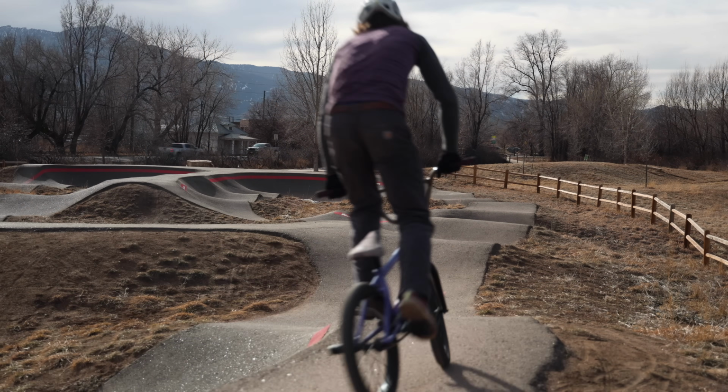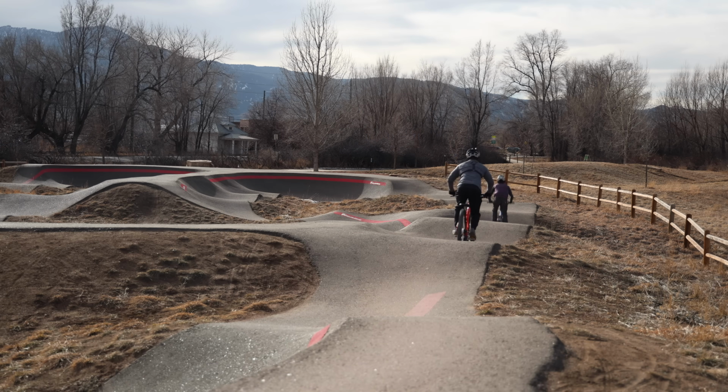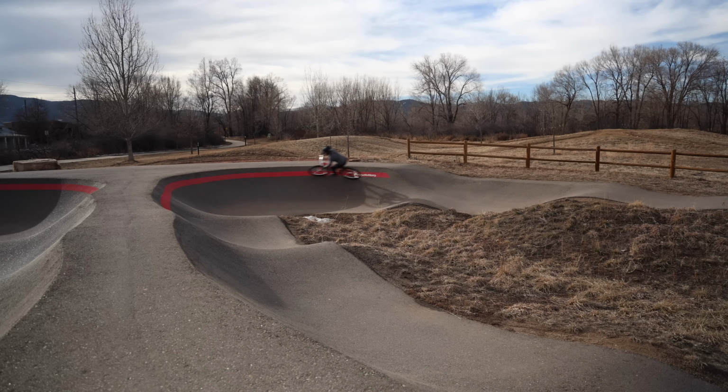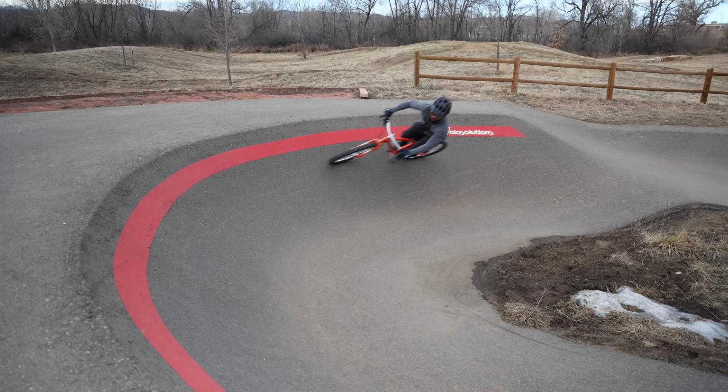Let's say you want to go have a little bit more fun and hit the pump track. No worries, the Priority Hot Sauce can do that too. One of my favorite things about this bike is that it truly makes you feel like a kid again. It really brings back simplicity with modern day capabilities.